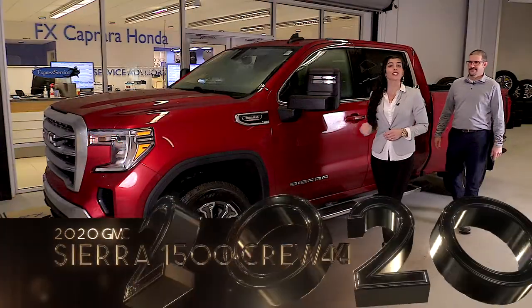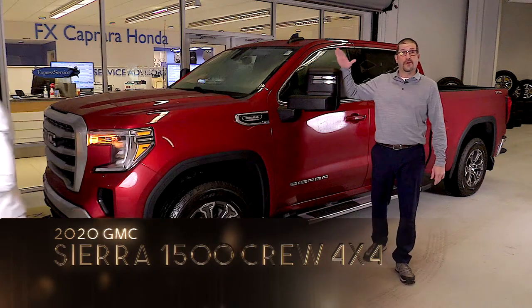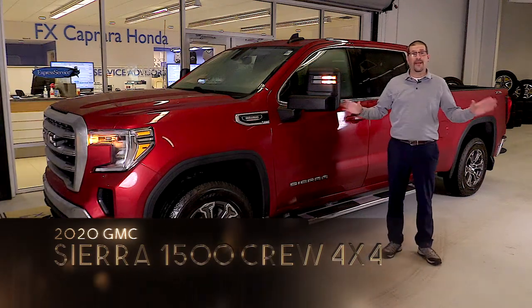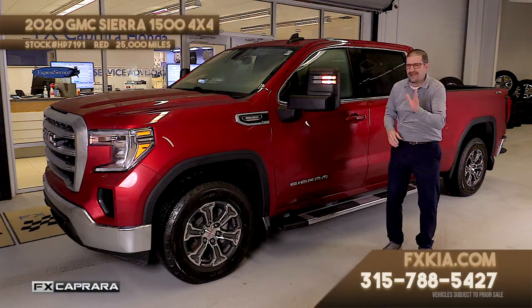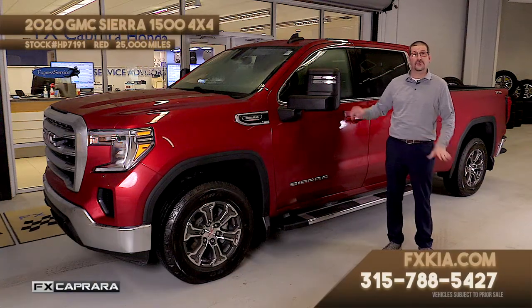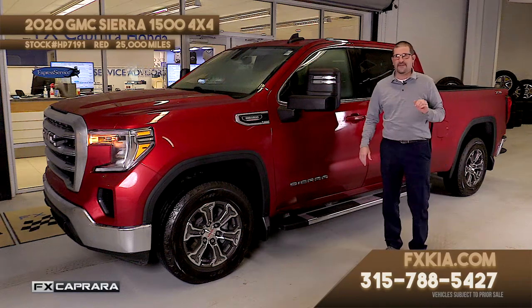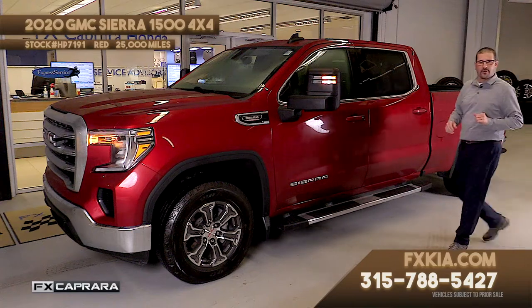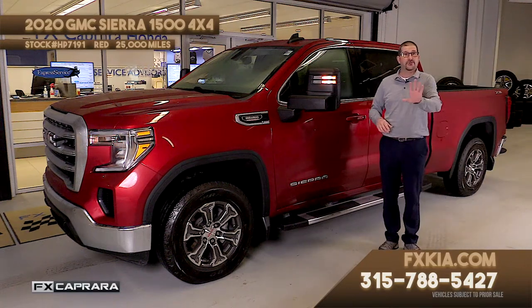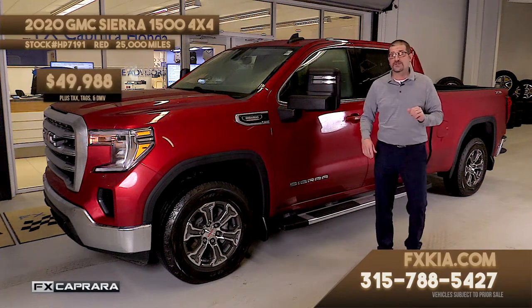Car number three is a 2020 GMC Sierra, and it's a diesel. It is a diesel, and boy, do we have trucks at FX Caprara Kia. You probably don't think about a Kia store having trucks. Drive by, you'll see our lot full of trucks, including this 2020 GMC Sierra diesel, only 25,000 miles, crew cab, bed liner, X31 off-road package, just a beautiful truck. This truck is priced to sell at $49,988 or a low $689 a month.